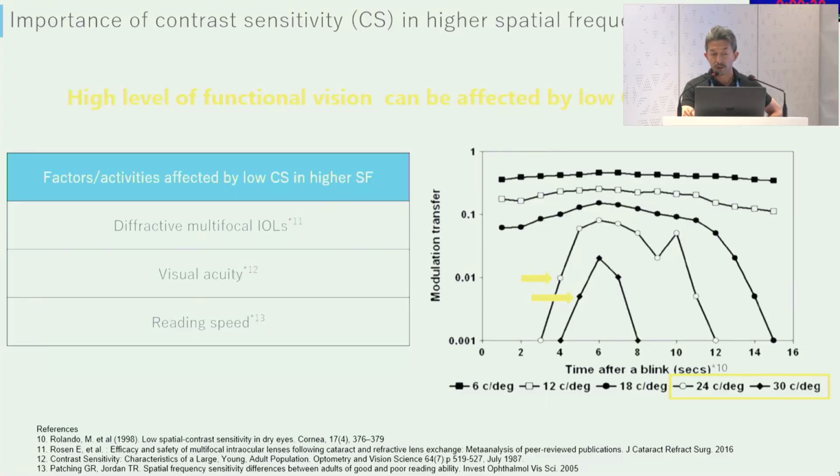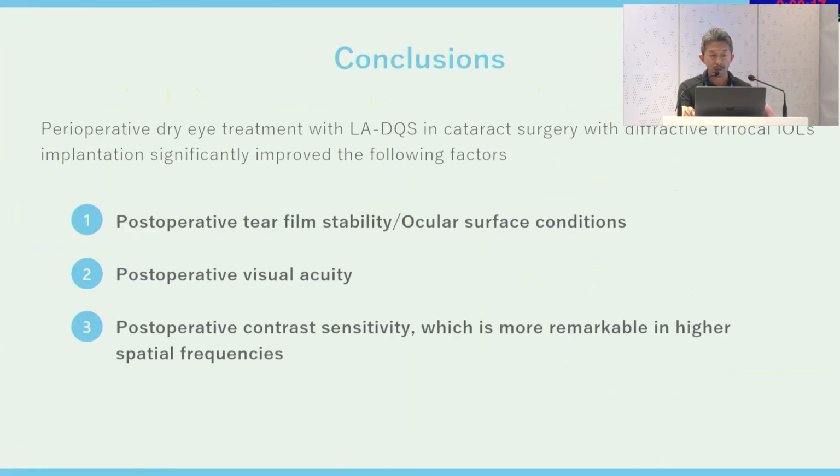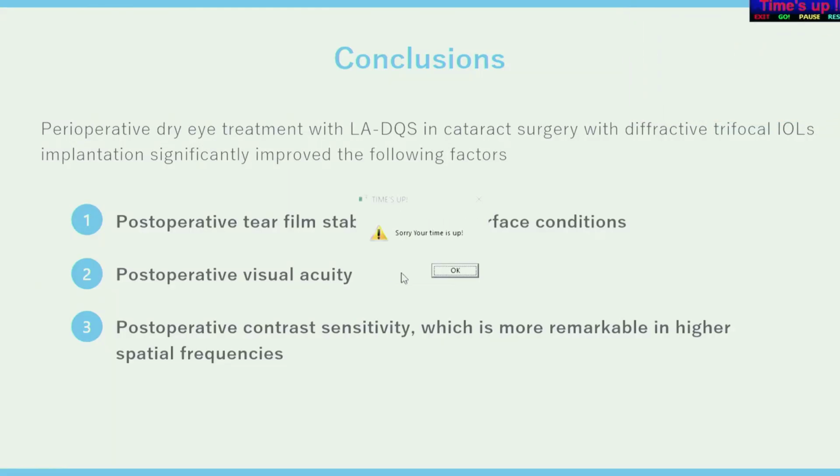So these findings indicate that perioperative dry eye treatment with LADQS can be a promising technique to improve this high level of functional vision. In conclusion, I would like to emphasize that perioperative dry eye treatment with LADQS can raise postoperative patient satisfaction level, especially in diffractive trifocal IOL cases. Thank you for listening.